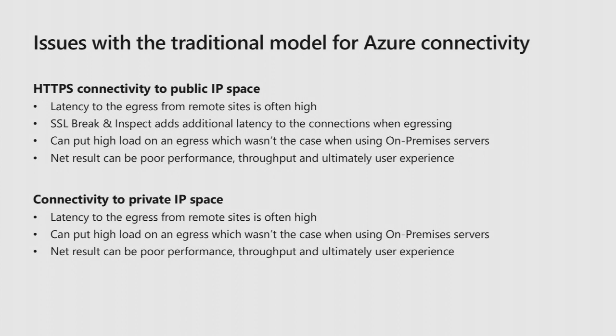Moving on to private IP connectivity. So where we've got an Azure VNet, for example, where we're connecting to private IP space in Azure. Again, latency is still a factor here. We're still going out to an endpoint which used to sit on premises. So it can also put very high load on that egress as well. So these things start to become cumulative. For running Azure services through there, a great deal of load through this egress that wasn't there before. Net result, poor performance.